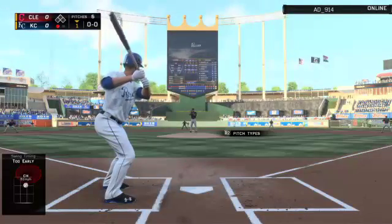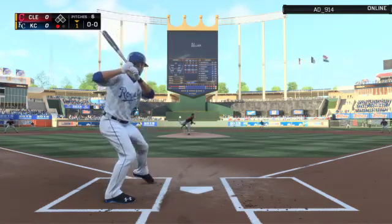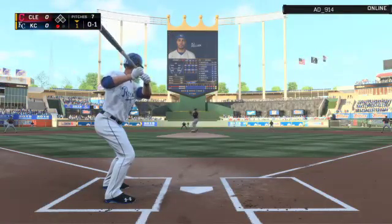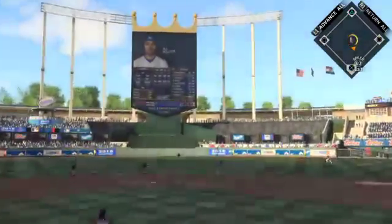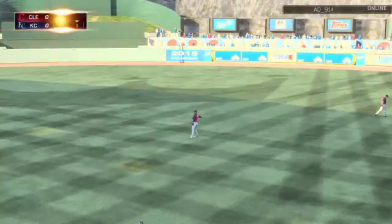Settling in now, A.J. Pollock, as he'll get his first opportunity in this one. A.J. Pollock. Out in front of it, strike 1. 0-1 pitch on its way. This one's blooped out toward right center field. Coming in on it is Cain. He gets there, and that's the second out.